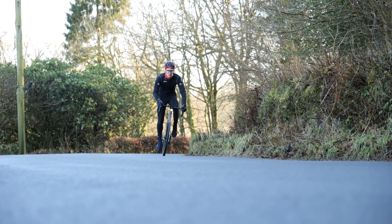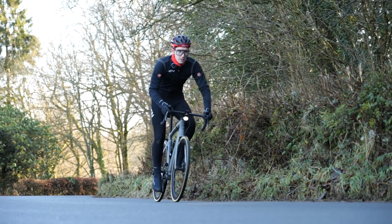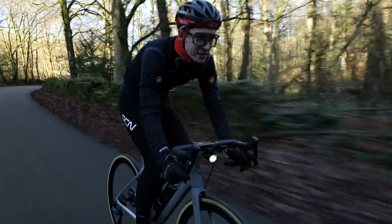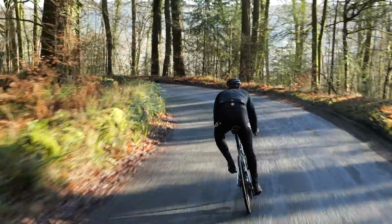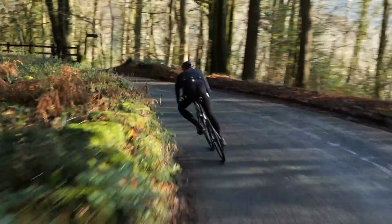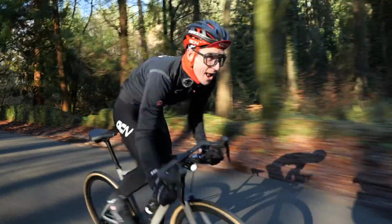The handling isn't as twitchy as a race bike, but it's more composed, so it holds its line with real confidence, whether that's going straight on or diving through corners. It could be a demon descender in the right hands, and if you want, you can certainly ride it really aggressively.